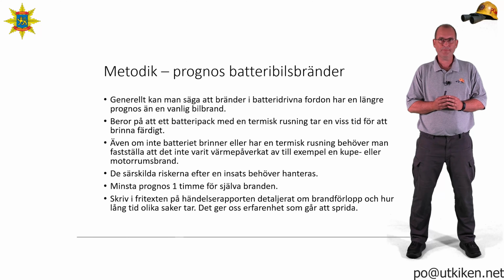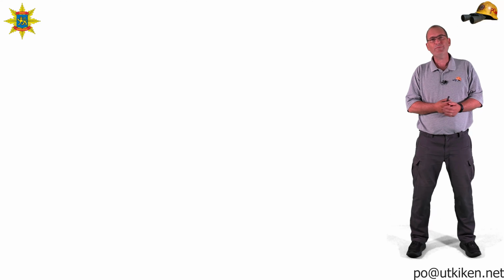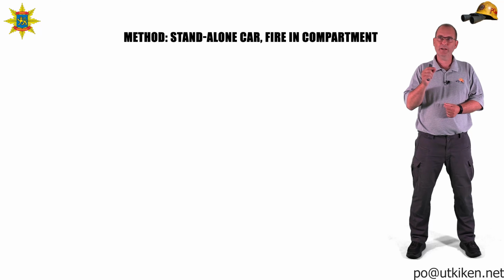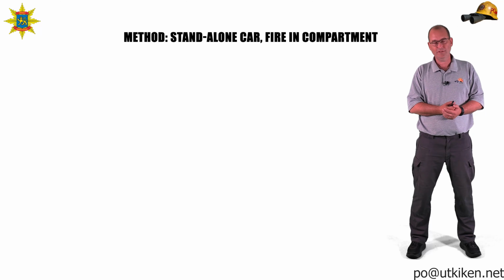What I'm going to talk about now is how to deal with different situations involving battery electric vehicles. To make it easy here, I assume that the smoke is very toxic and you're supposed to be in the smoke as little as possible and for as short a time as possible. This is of course harder inside and easier outside. So if we have a battery electric vehicle standing outside by itself, nothing close to it, and we have a fire in the engine bay or in the driver's area, the cabin, what we could do is put that out as usual.